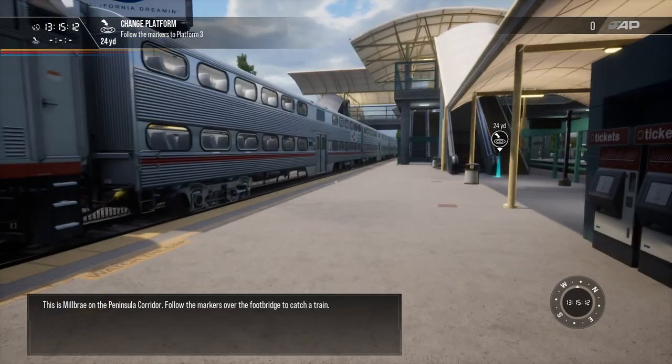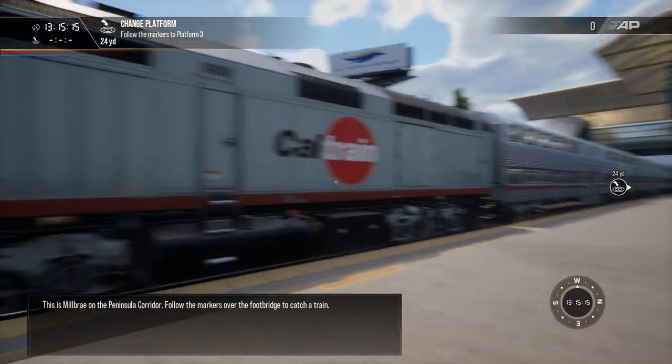This is Millbrae on the Peninsula Corridor. Follow the markers over the footbridge to catch a train.